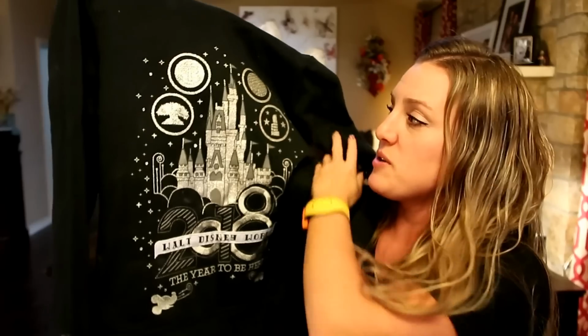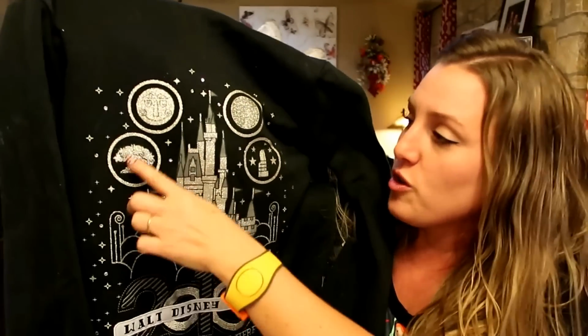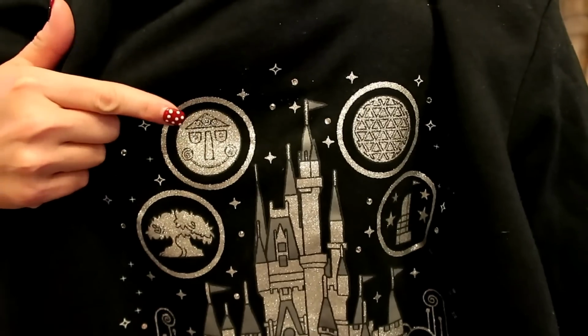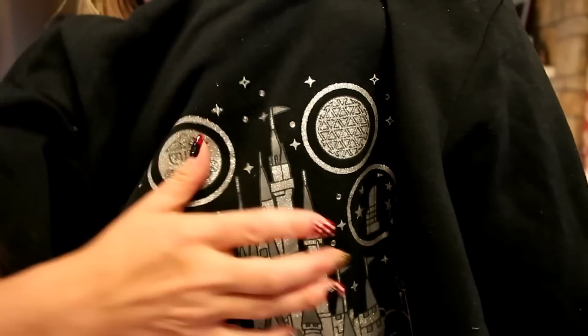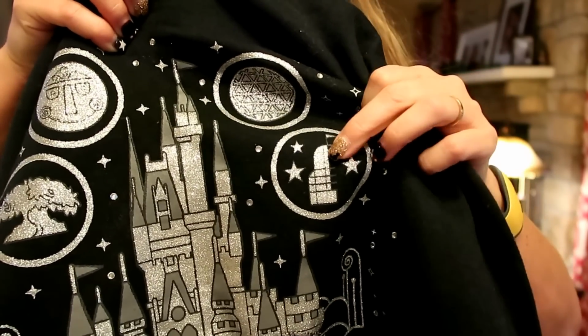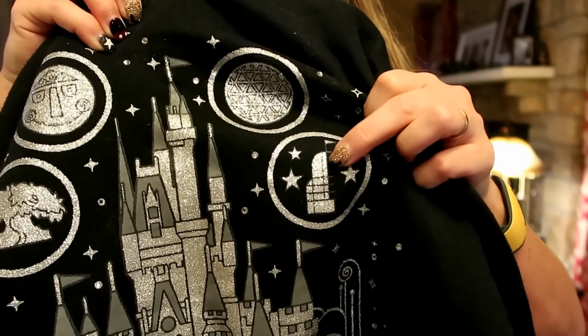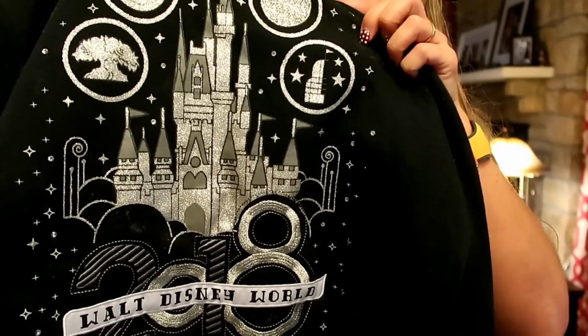And I would assume this is because there's so many exciting things happening with the new Toy Story Land opening up. But let me show you a close-up of this. I love the little pictures here. You can see the little Small World icon here, and then you have the Animal Kingdom tree, the Epcot ball over here, and the little buildings from Hollywood Studios right here. And then you have the giant castle in the center. Sweatshirt is about $64.99, and then I did save 20% with our annual pass holder discount.